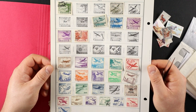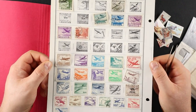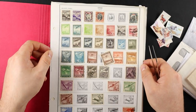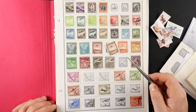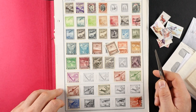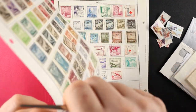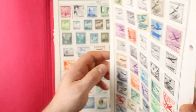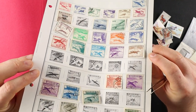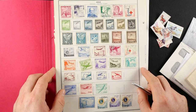Bunch of airmail here. So yeah, the second box, I'm pretty sure is where I got these pages from. The whole second box, just a bunch of album pages. Just a big fat box of album pages. So these are 28 to 48 air post. So yeah, I got a lot of pages out of that second box, and I just gotta find the file, edit it, and then upload it. So this is actually quite a filled out page of airmail. That's nice. Nice little page there. More airmail.